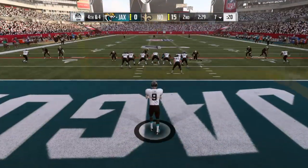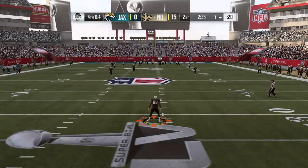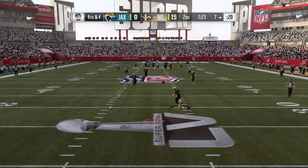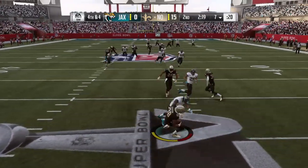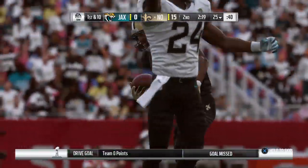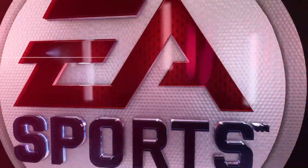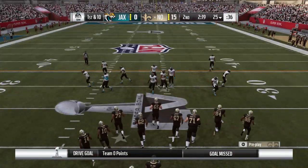And the Jaguars send out their punter as he's on to kick it away. He steps into this one, and this is a rocket. That's taken on the 25. Call that one an even 60 yards. And now the Saints get set to trot out there.